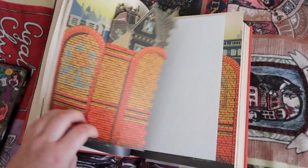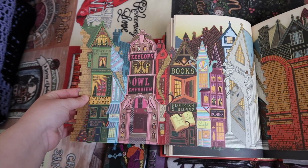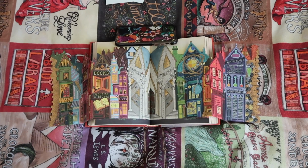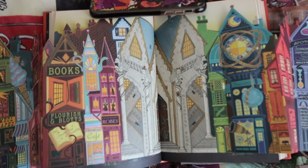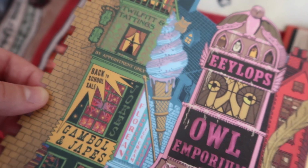Okay, we are now flipping to the next interactive element. This folds out into Diagon Alley. Okay, this is actually very hard to show unfolded, but I did my best. Let's really get into these colorful buildings because they are stunning.